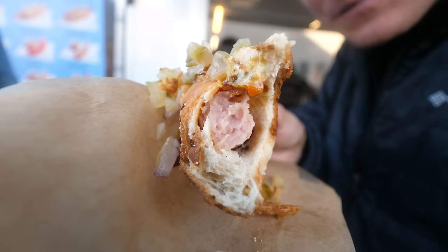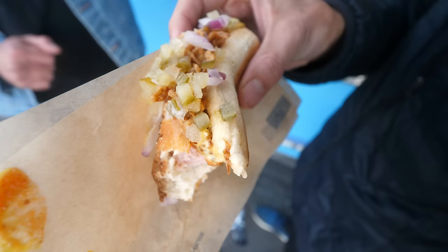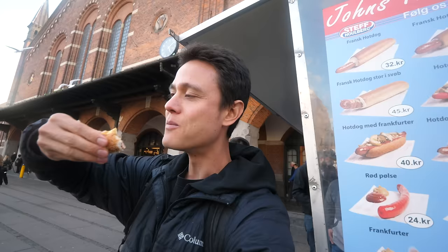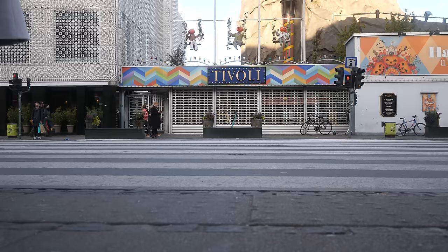But yeah, the bun is also really nice and light, and as soon as you press down with your teeth, it just collapses because it's toasted, so it's crunchy. That's all you could possibly want in a traditional hot dog. Okay, final bite. That was everything I had hoped it was going to be and more. Oh, that just hit the spot. Yeah, that is a must.